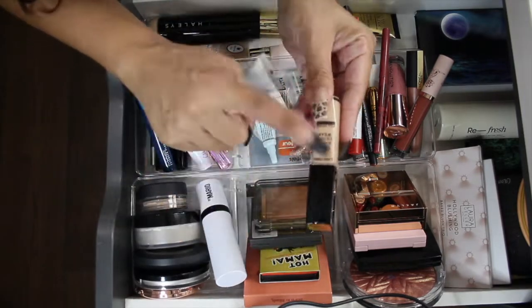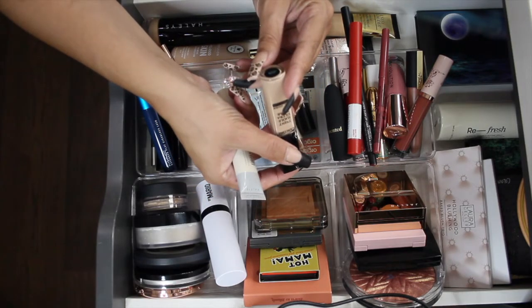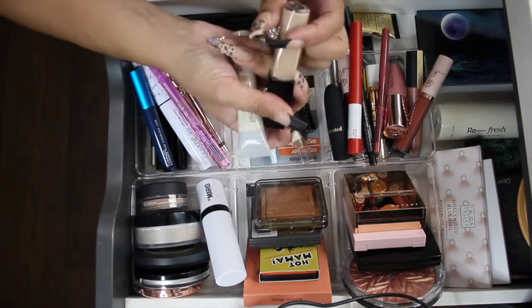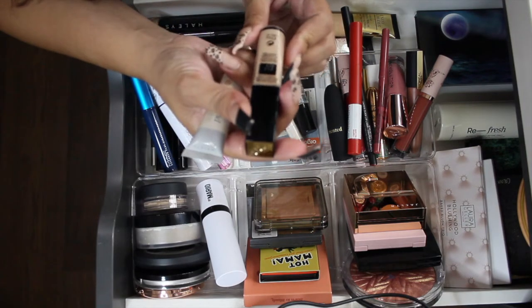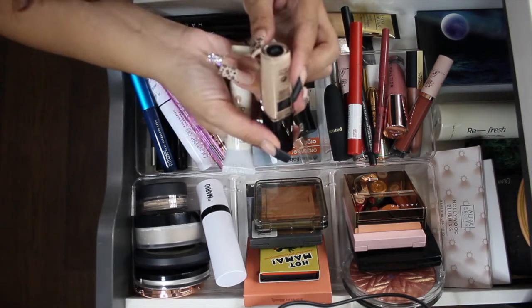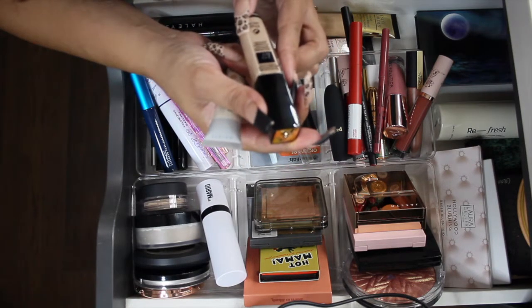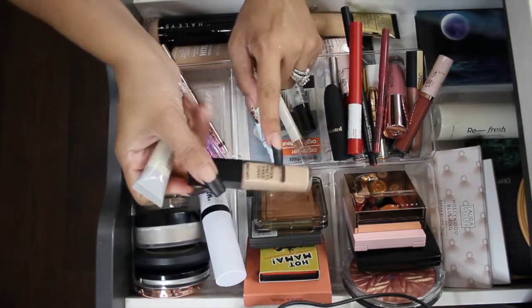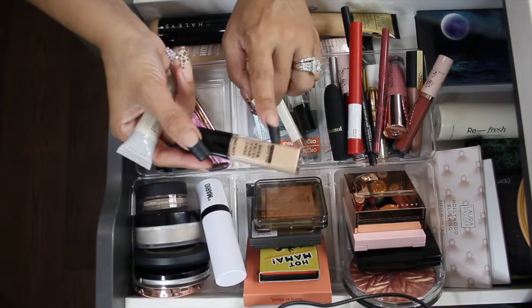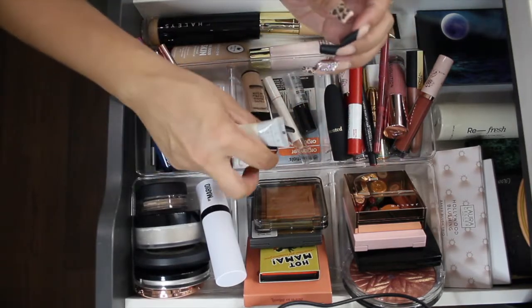For concealer, I have the Lancome Teint Idole Ultra Wear All Over Concealer, and I picked up the shade, what shade was it? This is Buff N, but I can't remember. Might be 215? It doesn't say anywhere, and I already threw away the box. There's a lot of product in here. This is a 13 mil. This is like a third of a foundation. That's a lot of product in here.